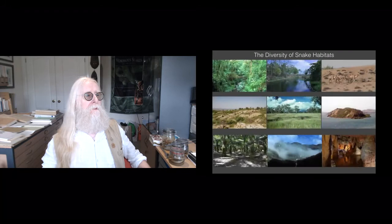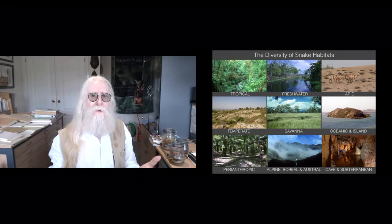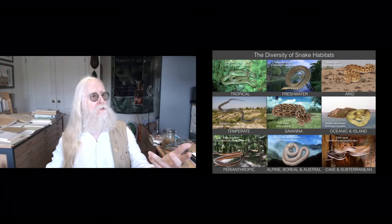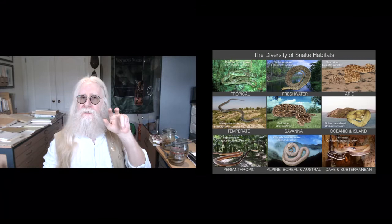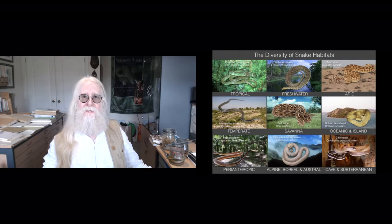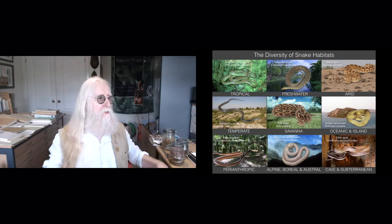Right. Where are snakes found? The diversity of snake habitats. Well, pretty much anywhere except very cold places. In tropical regions, you'll get things like flying snakes, perfectly adapted for life in the trees. In fresh water, you'll get Erpeton tentaculatum, the tentacle snake, which hunts its prey using these amazing tentacles on the front of its snout. In arid regions, things like the Cerastes, the Saharan horned vipers, which can shuffle down into the sand and sidewind across it, but I'll come to that.